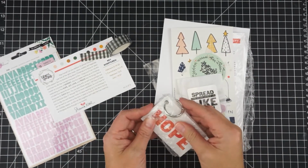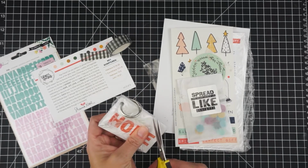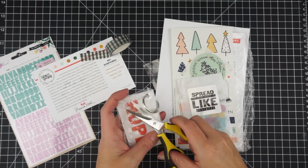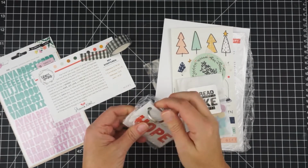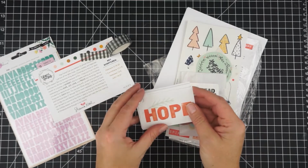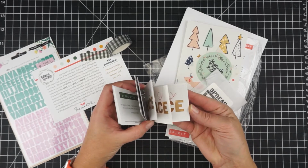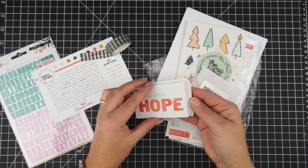All right, and then you're going to have your little packet of cards like we got last time. Of course, they have to be in this great plastic wrapper that's hard to get open. All right, so you've got a bunch of cards. They say hope, and then do they all say hope? Let me see. Nope. Joy, peace. So hope, love, joy, and peace is what they say.